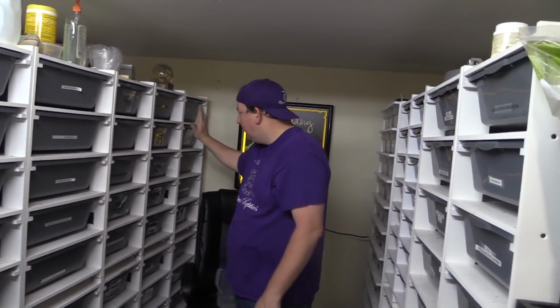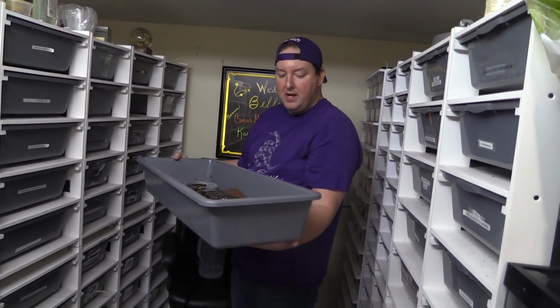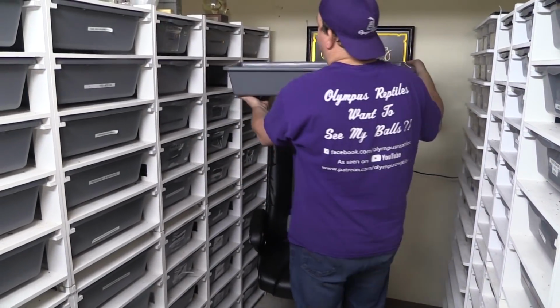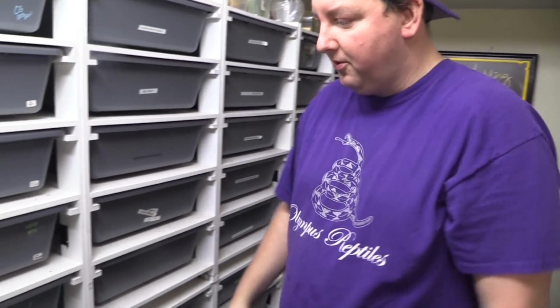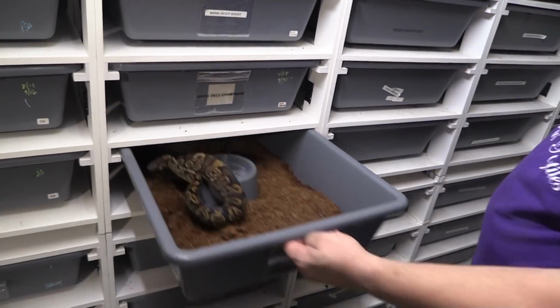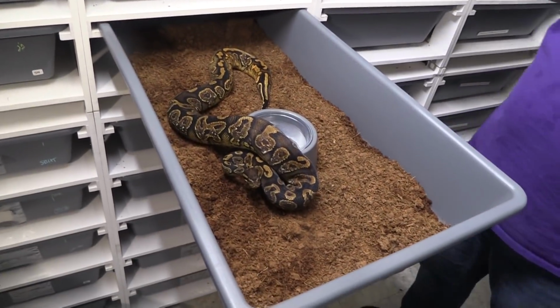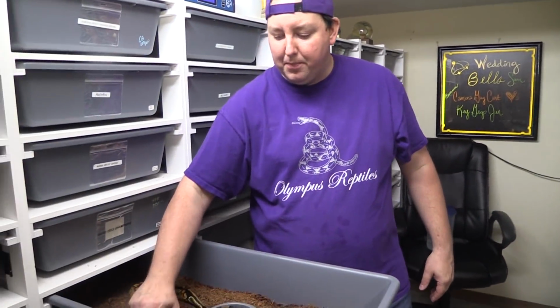But typically, your adult males will fit in this size tub here. It's not very wide, but it's just as long as these big female tubs. And then this is what you use for an adult female. It's just wider. And when I take my males to breed, I take them to my females. That gives them a little bit more space for breeding purposes.